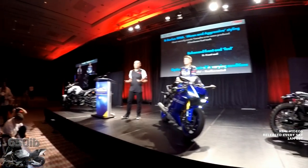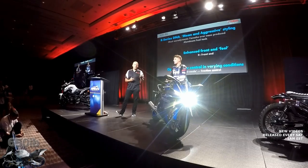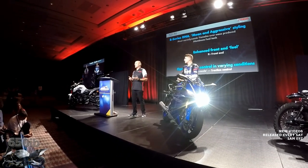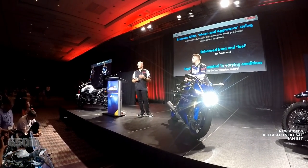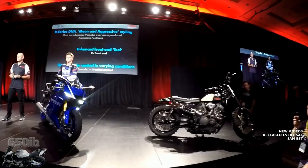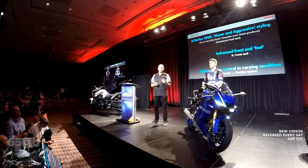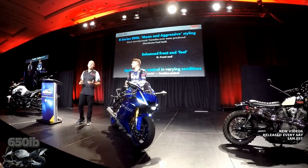We also wanted to give the rider more control for varying conditions. So we have adopted the Yamaha drive mode or D-mode system where you have three levels of control in terms of the power character, and then also a six-level traction control system with the ability to turn it off. So a lot of adjustability there depending on the road condition or the track condition and available traction.